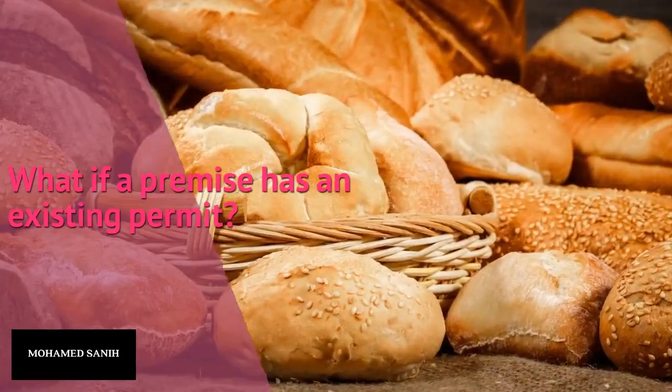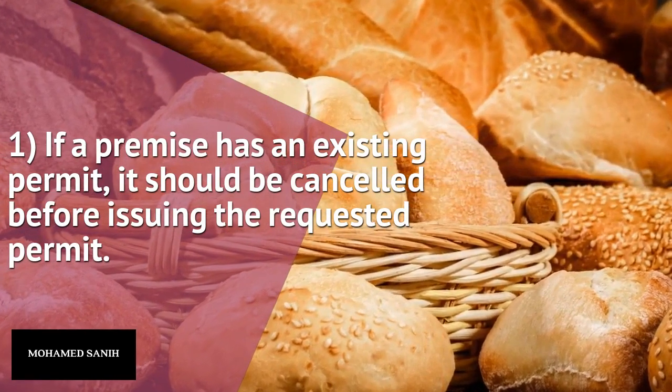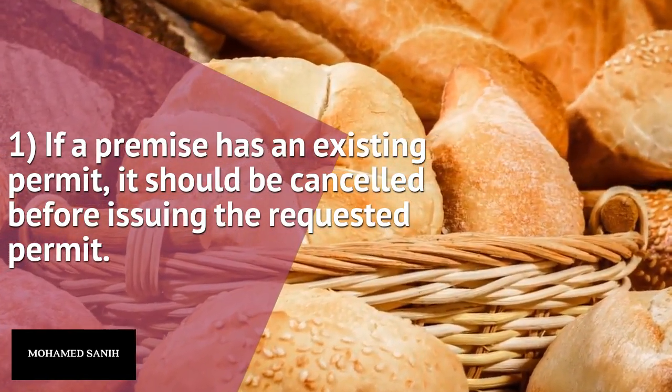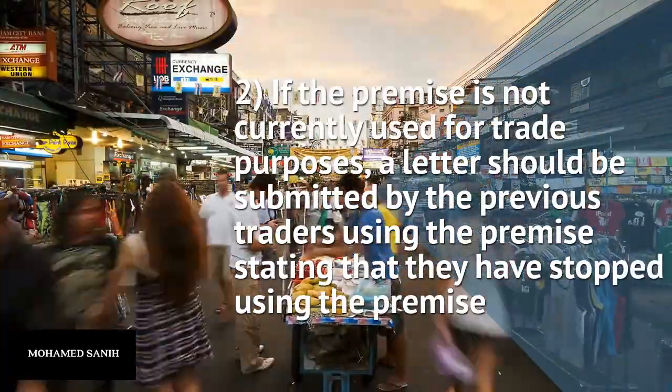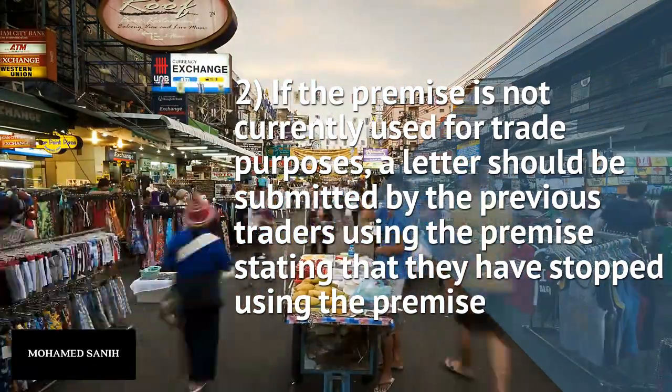What if a premise has an existing permit? 1. If a premise has an existing permit, it should be cancelled before issuing the requested permit. 2. If the premise is not currently used for trade purposes, a letter should be submitted by the previous traders using the premise stating that they have stopped using the premise and cleared it of all goods.